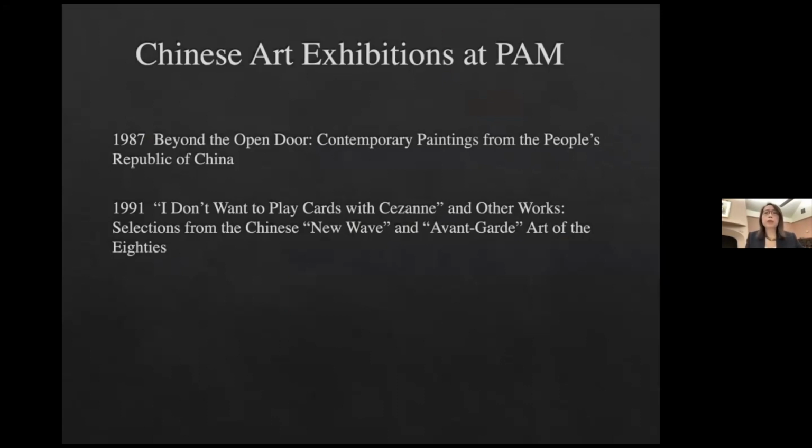Now, the two sets of objects that I've been showing you, alongside many others, came from a series of very interesting exhibitions that PAM did in its early years. The two exhibitions that I highlighted here on the screen respectively took place in '87 and in '91. One is called Beyond the Open Door, Contemporary Paintings from the People's Republic of China. And then '91, I Don't Want to Play Cards with Cezanne. So the two works that I've been showing you came from those. And so the 2014 show brought back some of the highlights from these. And what's so groundbreaking about these early shows on contemporary Chinese art is the fact that a lot of the household names that we have in the contemporary art scene first showed their works at PAM.